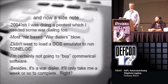Well, I had a couple of choices. I could load a DOS emulator under Linux and run ToneLoc, or I could buy a piece of software. Yeah, that's going to happen. So I thought, well, I've written war dialers in the past. This will only take me a couple of days to do, like 2 weeks tops.